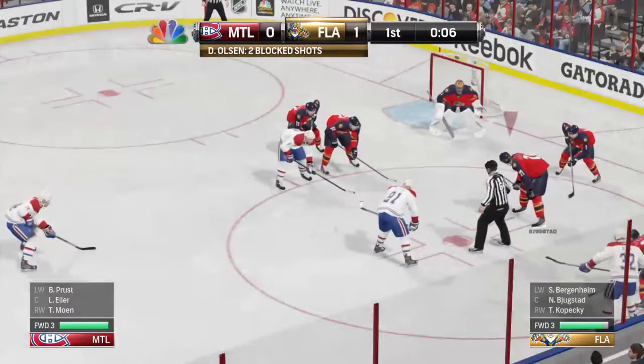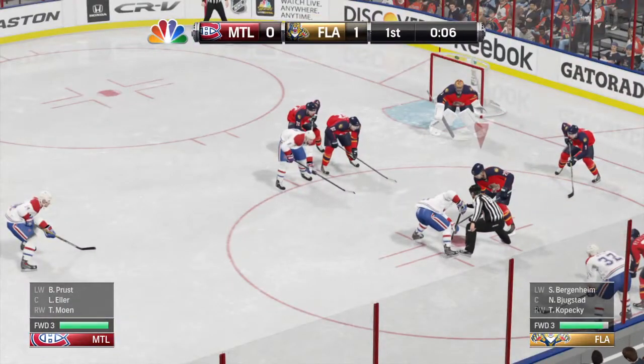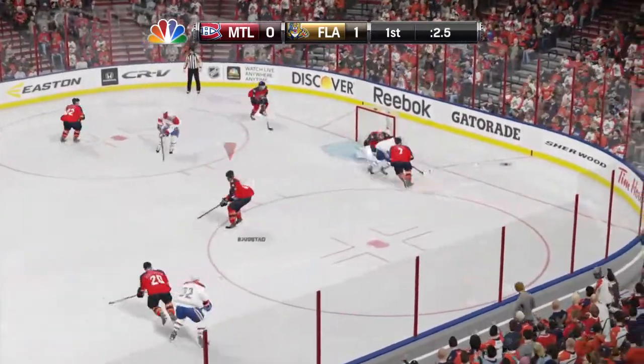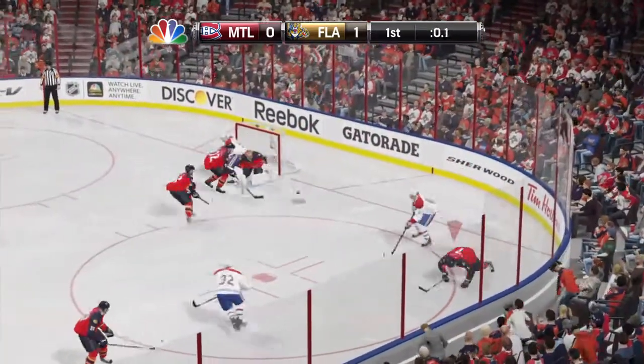Florida's been blocking shots over the last few games at a crazy rate. Their players lie down to block shots. They get into the shooting lanes to block them standing up. This is something they work on pretty consistently at practice.